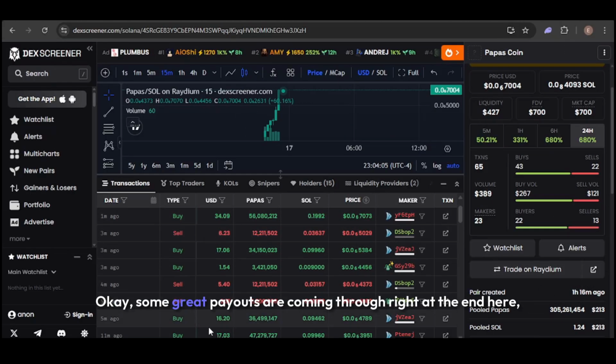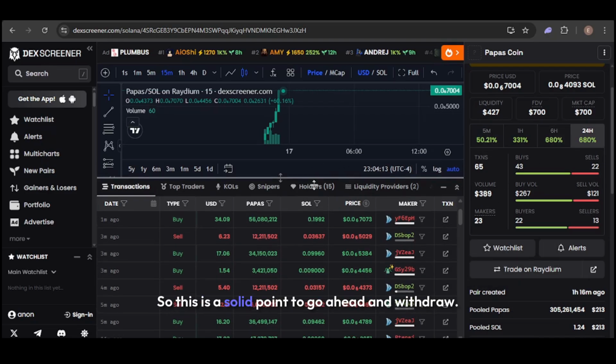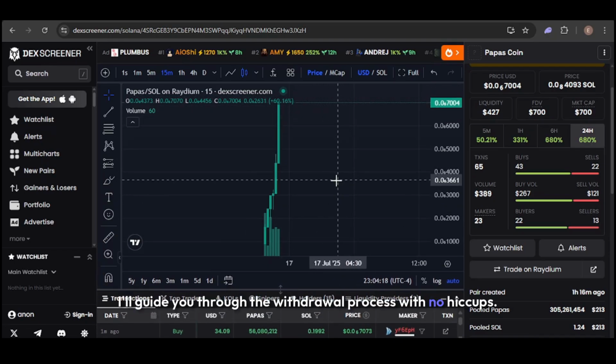Okay, some great payouts are coming through right at the end here, and the numbers are looking strong. From liquidity to market cap and volume, everything checks out. So this is a solid point to go ahead and withdraw. I'll guide you through the withdrawal process with no hiccups.